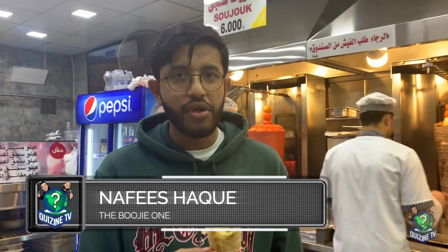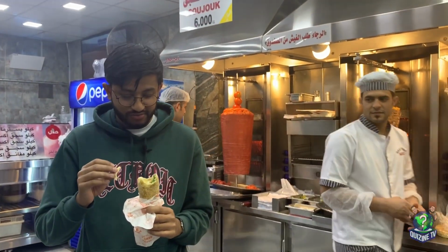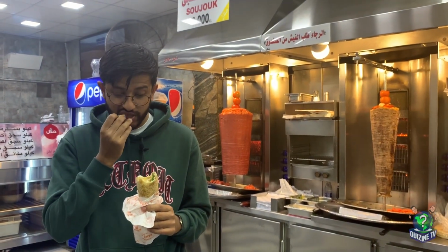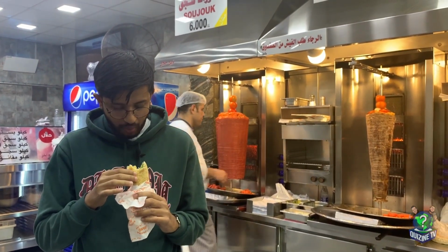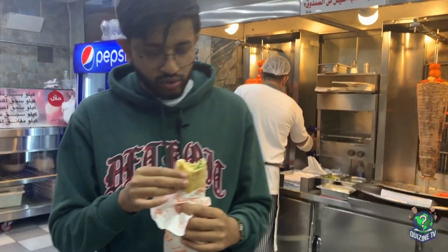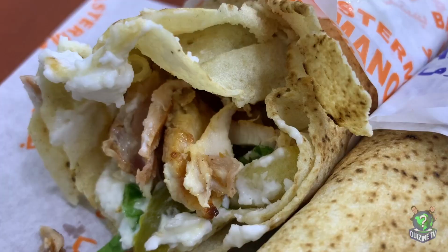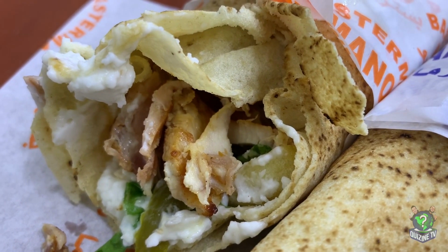That is quite possibly the best shawarma I've ever had in my life. This is so good. So good. You've got the pickles, the salad, the homemade garlic sauce. Everything has garlic sauce. This is like your favorite thing.